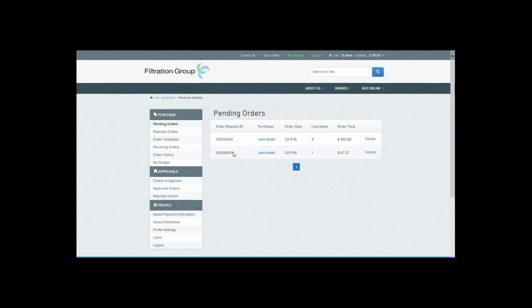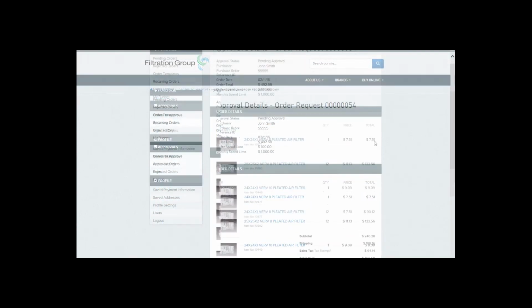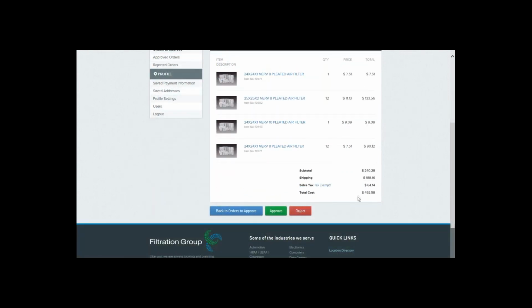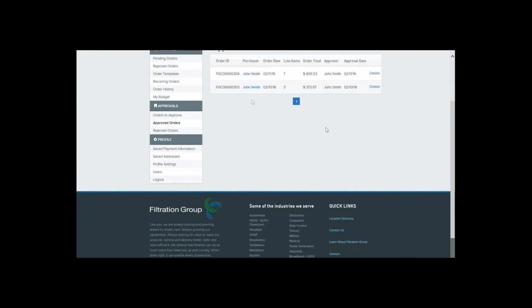By clicking on Orders to approve, the administrator can select and approve any orders. When viewing the order details, you can then reject or approve the order. Once an order is approved, it will be processed and no further action is required by the buyer or administrator. Approved orders will be listed under Approved Order, and any applicable rejected orders will be displayed under Rejected Orders.